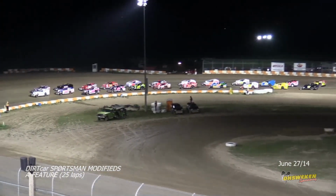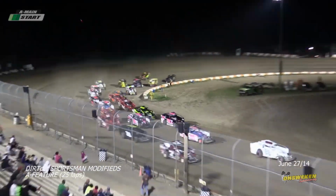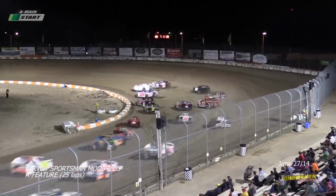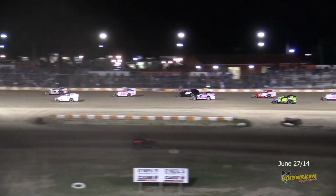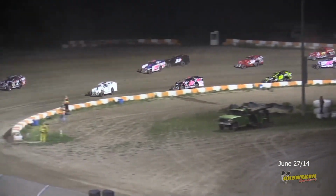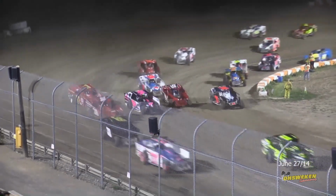Here we go, off turn 4. Chris Bellamy and Cody McPherson get on the gas and away we go. Double greens in the air from Kyle McKenzie, and the Dirt Car Sportsmen are back under power here at Ohsweken Speedway. A beautiful sight as they rumble through 1 and 2. Down the back straightaway to the high side of 3 goes McPherson, the former street stock champion here, comes to the outside of the Bellamy 88.